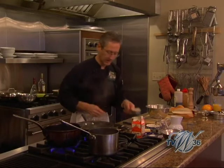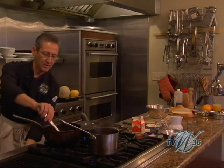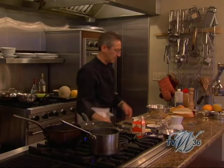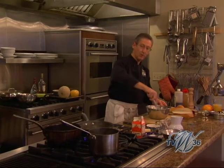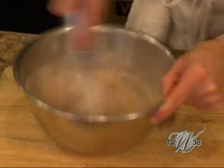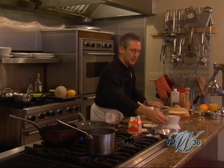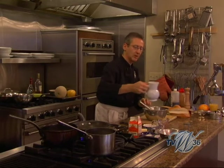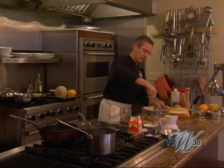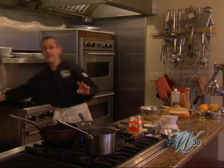Now we have this simmering. I can stir in my oats. Lower this down a bit. I'm going to let that cook nice and slow, giving it a little stir every now and again. I'm going to whisk my egg mixture together with my cinnamon and my heavy cream. Thin it out just a tiny bit with a little bit of milk.